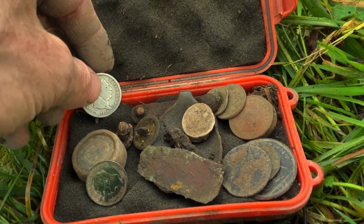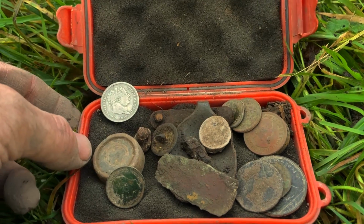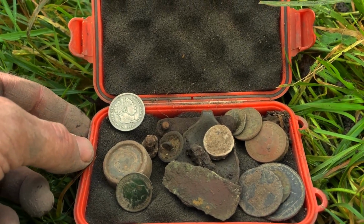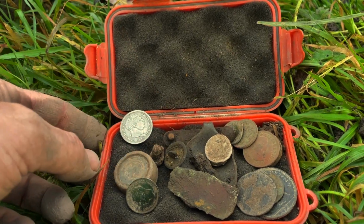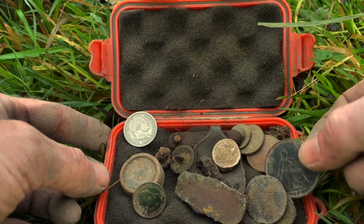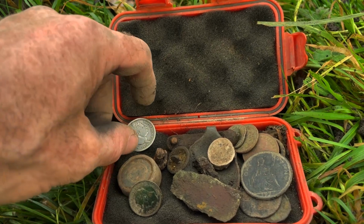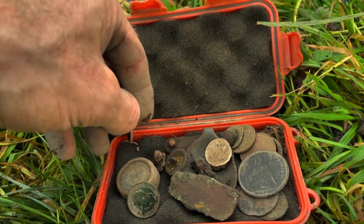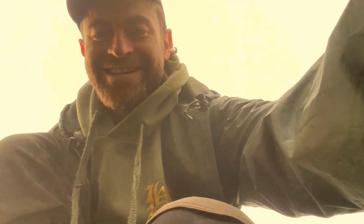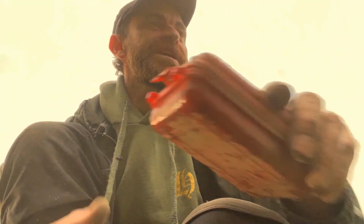So we'll put that in there. That's brightened it up a bit, hasn't it? Yeah, that's what I've had today. Some bits I haven't shown, a few buttons, some coins, some nice coins. Look at the colour of that, I can't stop looking at it.